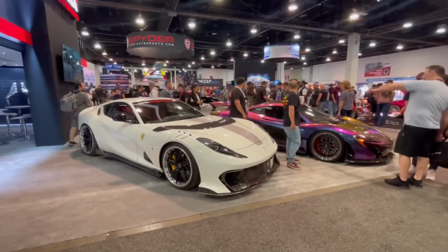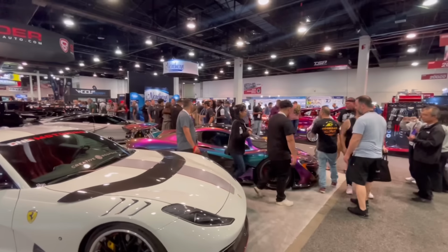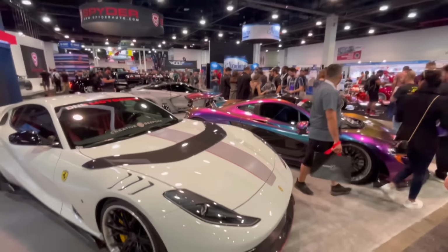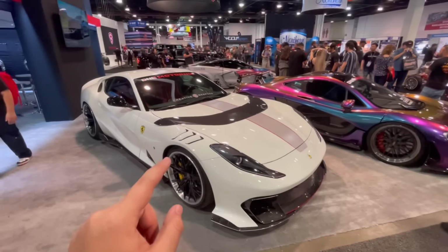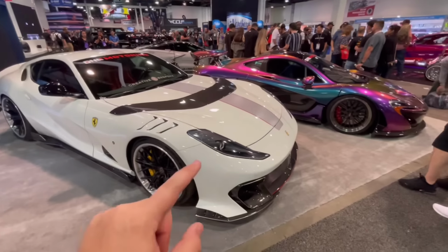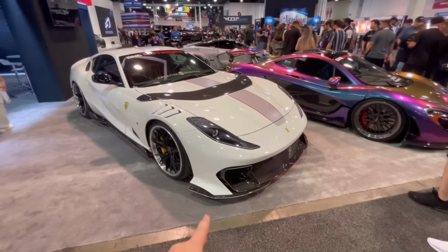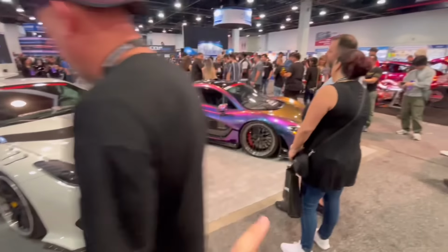Here we are at the DNA motoring booth, and as you can see, it is packed over here. Everybody and their brother wants to see what they got here. This is Richard Rawlings' Gas Monkey Garage Creative Bespoke Combo 812, and that's one of the coolest cars I've seen here at the show. Very expensive build, sitting right next to this.